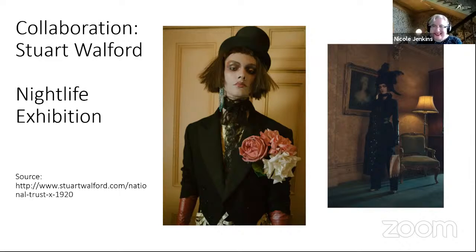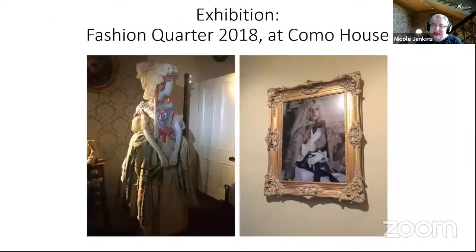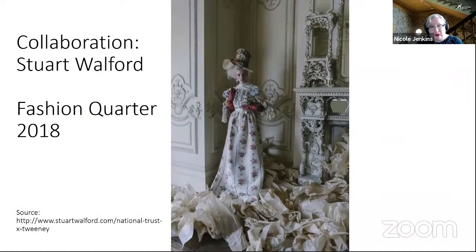No, it's wonderful. So here's another exhibition that was in recent times, Fashion Quarter at Como House, which I really enjoyed. In particular, these photos are mine, and I particularly was pleased to see this gown on the left because I didn't realise that you had such a wonderful example from the 18th century. But you also collaborated with this exhibition with a number of stylists, including, again, Stuart, who also produced some really interesting things for this one as well. Yes.